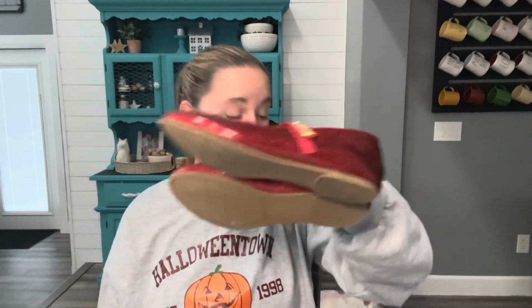Not only did I find red, sparkly kid shoes that have been worn like one time, they are her size. What are the chances? So I am thrilled. So happy. She already tried them on, loves them.